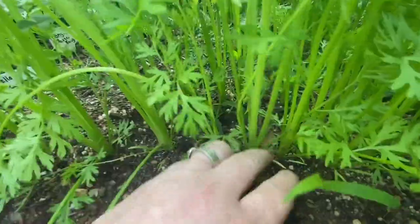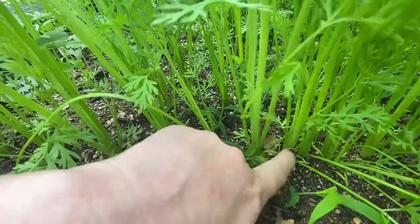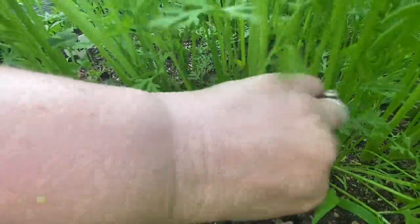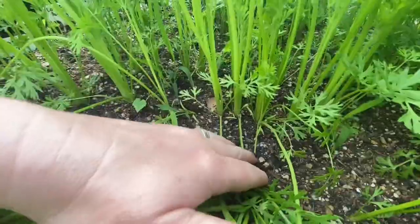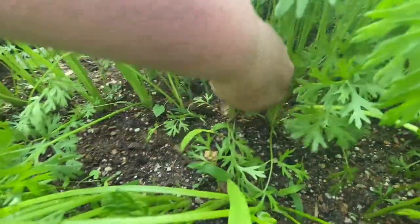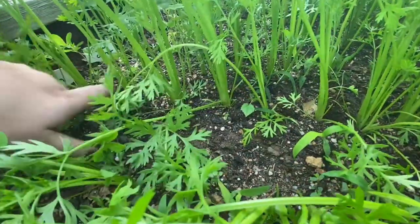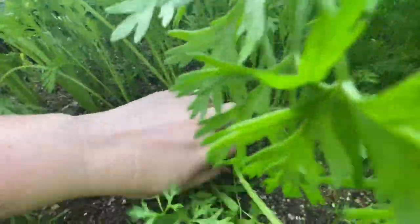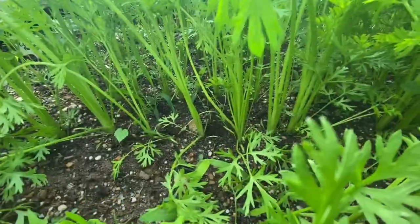A little bit bigger. Let's see here. So this one can get bigger, and I'll take this one since it's the bigger one. I'll take this one here in the middle, and I think that'll leave enough space. So I'm just trying to make some space between them. Even though I thinned them out, I didn't really thin them out enough to give them enough space to get really big. So that's what I'm going to go through and do right now.